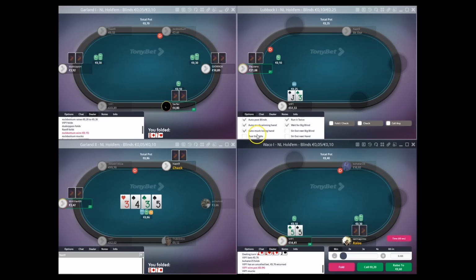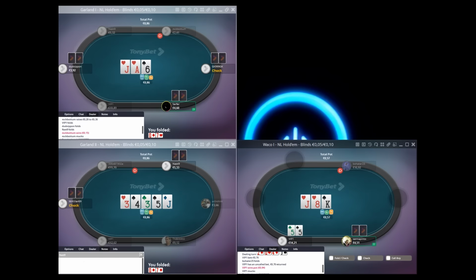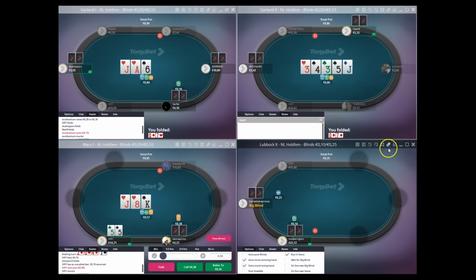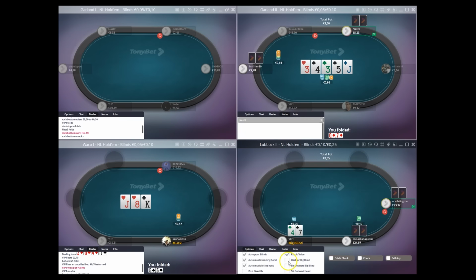Going to sit out of this top table, because I have another one ready to come in. The perk of having 2 cool monitors. And then you just use this little thing to put you in the seat that you want to go into. Lovely jubbly. Auto post. Yep, everything on.